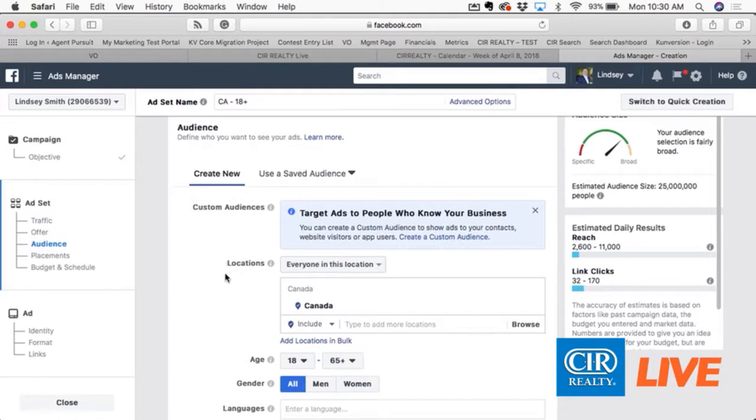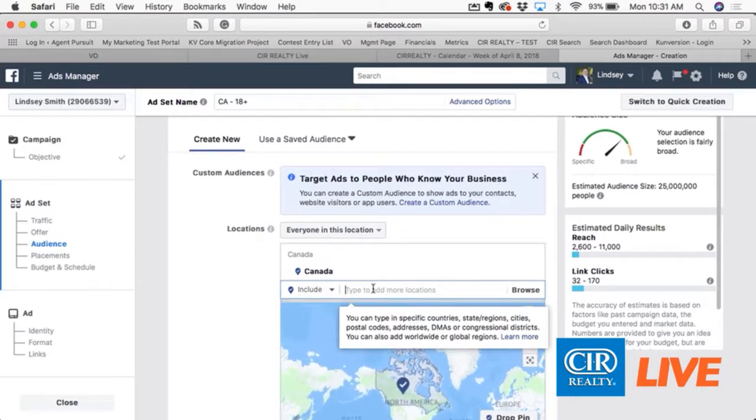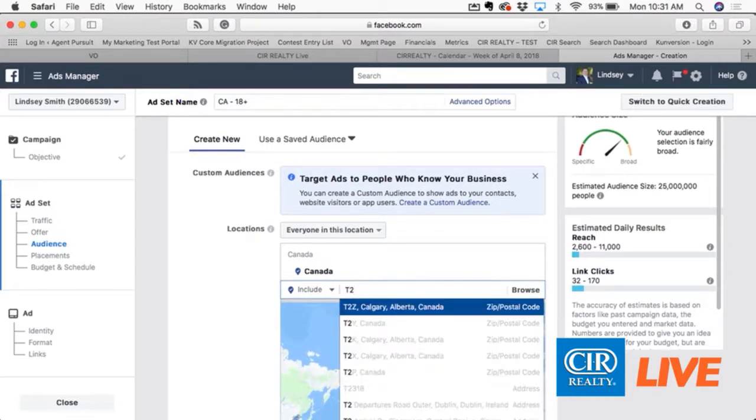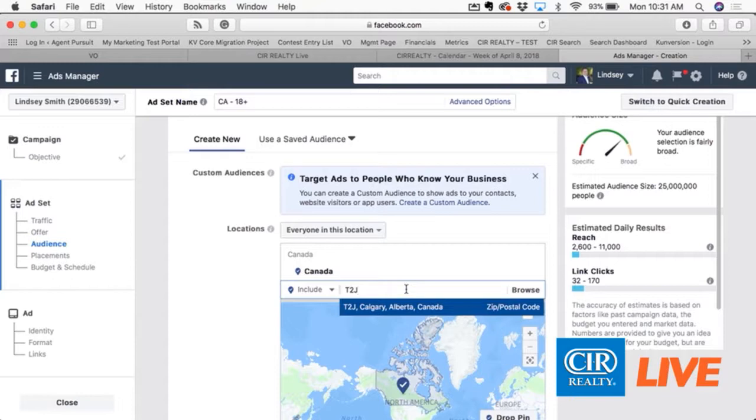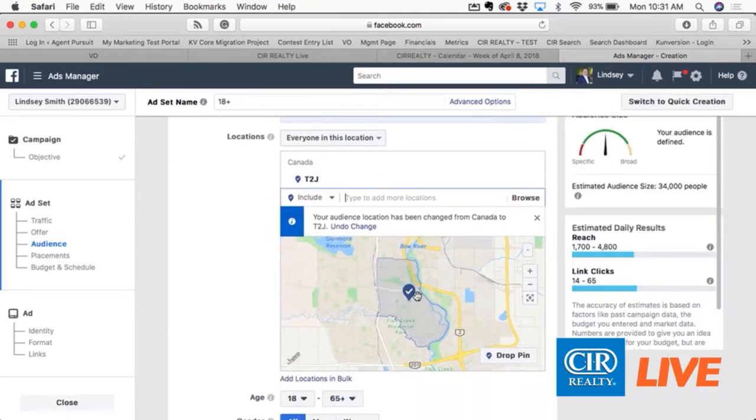So in the audience here, when you're figuring out who you're going to show your ad to, you can go down and you can create and type in more locations. So one of the things that you can do is type in, I'll just type in our postal code here, T2J. And what it does is it actually shows you exactly where the T2J postal code is. And you can get more specific than that.